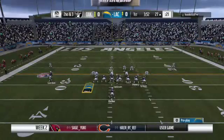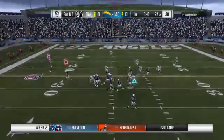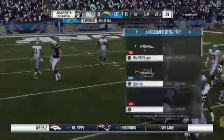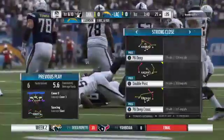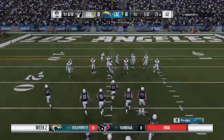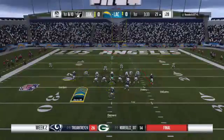2nd and 3. He'll drop to throw. Looking left side, and he's got a man. That's Gordon. Quick slant there, gets him the first down. 6 yards on the play. This has to go down as one of the simpler routes in the playbook, but oh so effective. Nice completion there. Keeps the sticks moving.